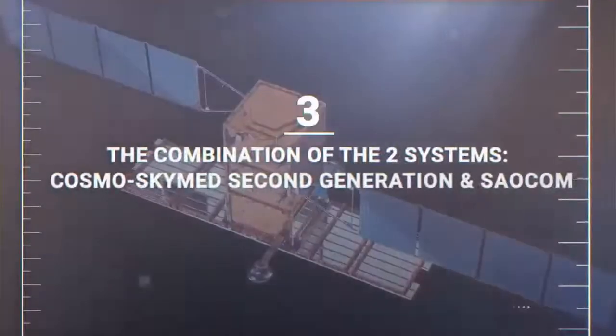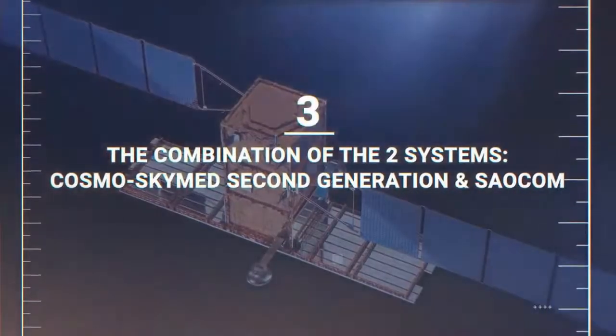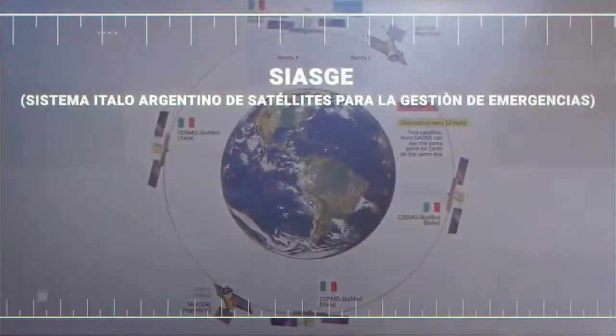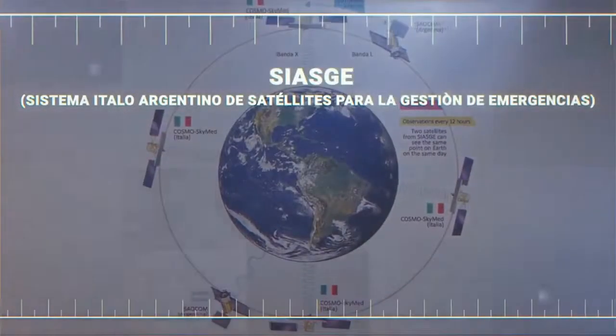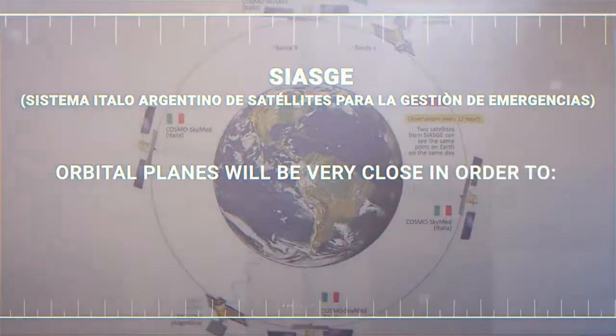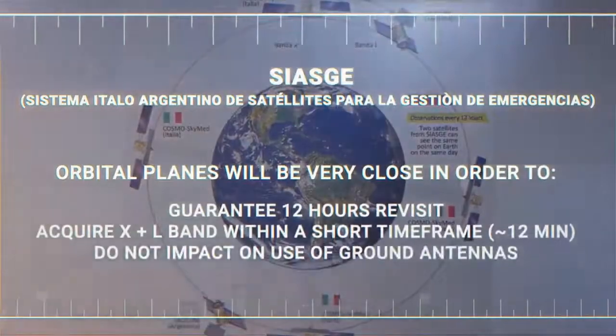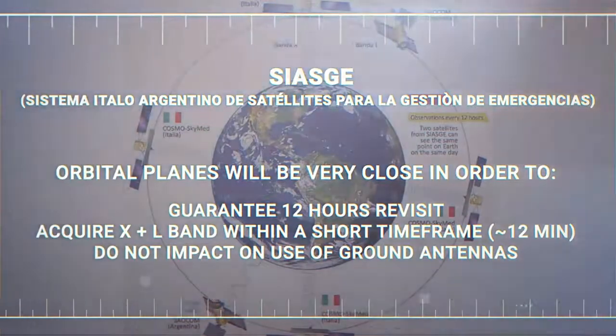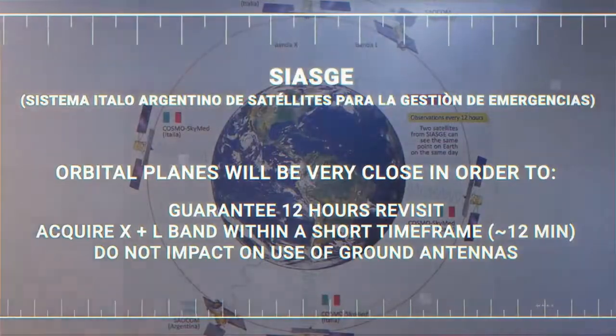The combination of the two systems, COSMO-SkyMed Second Generation and SAOCOM. The CS system is made up of the COSMO-SkyMed satellites and the SAOCOM satellites. Orbital planes will be very close in order to guarantee 12 hours revisit, acquire X plus L band within a short time frame, and not impact on use of ground antennas.